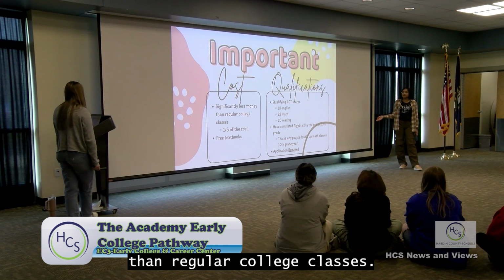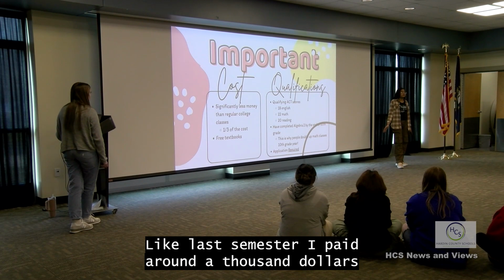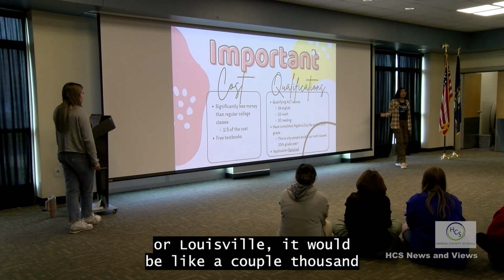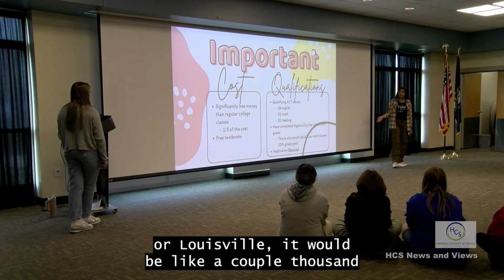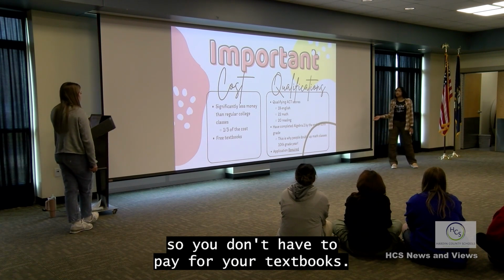So there is a cost. It is a lot less money than regular college classes. Like last semester, I paid around $1,000, but if you went to WKU or Louisville, it would be a couple thousand dollars for one semester. You also get free textbooks, so you don't have to pay for your textbooks.